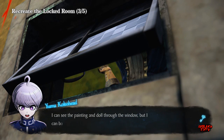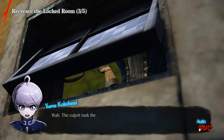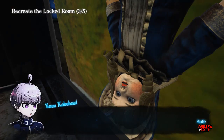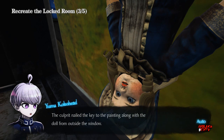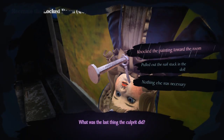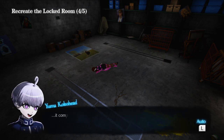Next, he climbed up. I can see the painting and doll through the window, but I can barely fit my hand through the gap. The doll's got a nail in it, but the problem is that key in your hand, Master. Yeah, the culprit took the key and then... The culprit nailed the key to the painting, along with the doll from outside the window. Finally... I pushed the painting into the room. It completes the locked room mystery! This is how the culprit did it!